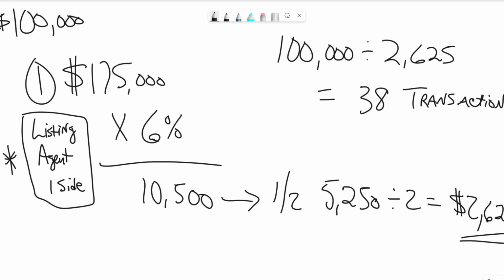Now, let's break this down. Let's divide this by 12 months, right? There's 12 months in a year. What does that give us? That means you need to do 3.17 transactions a month, or one transaction per week. That's interesting because when I was actively selling real estate full time years ago, that was my goal. I wanted a closing every week. If I could do a closing every week, I felt like a regular employee somewhere.